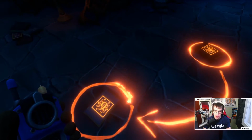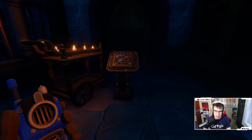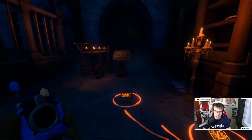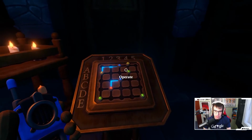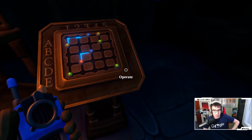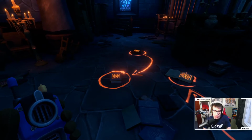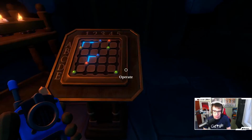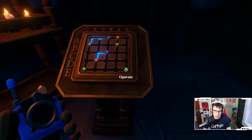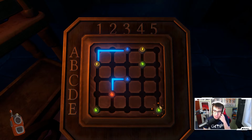Let's try this one. How about 4? 4 is E5. Okay, it's there. And then I think 9. 9, yeah, A4. Okay. And whatever goes to Earth. Sorry, the first one was E5, so it's whatever Earth goes to. Earth goes to lightning. So I think that A4 needs to be lightning, yeah.